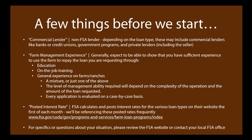Finally, I'll talk a little bit about the posted interest rate on these loans. And that's important because FSA is calculating and posting the interest rates for all these different types of loans on their website. They do that the first of each month, and we'll be referencing those posted rates. Here you can see I have the website, and again, if you go to that FSA.gov website and go into programs and services and then into farm loan programs, you'll see the list right there of posted interest rates that are current. So I won't necessarily talk about the current interest rate just because they do fluctuate, but I'll make sure that you know where to find them, and that's where to find them.